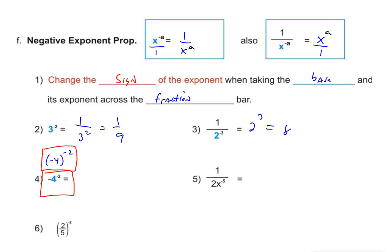If it was the top one, you'd take the whole negative 4 squared and put it in the denominator and leave that parentheses. But as you guys did say correctly, that negative stays in the top, and it's the 4 squared that goes to the bottom. So this thing ends up negative 1 over 4 squared, and we end up at negative 1 sixteenth.